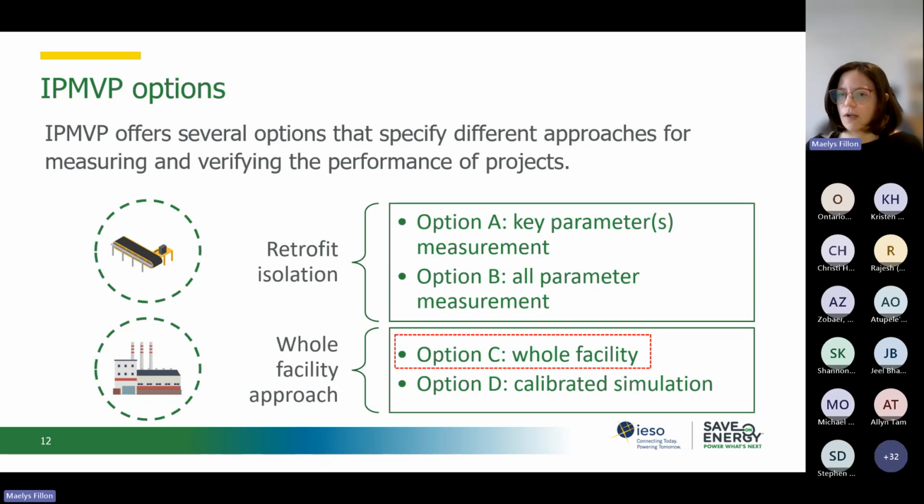Option D, which is very seldom used, I would say one of the main uses is in new construction, is a calibrated software simulation. So you have specific software like eQuest, CanQuest, or HOT2000 that can create a model of the building, and then you would calibrate that to your utility bills and calculate savings for that.